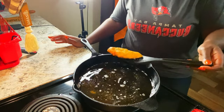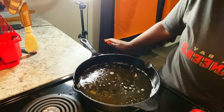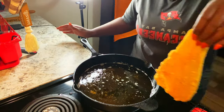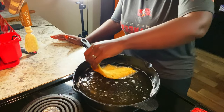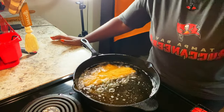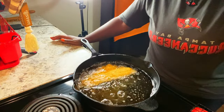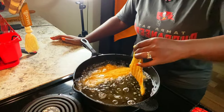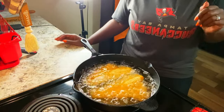Oh, these are so beautiful. Okay, big boys. Always lay it away from you when they're big like that so it won't splash in your face. And then we're gonna go ahead and do it again. And I'll be back when they're done.